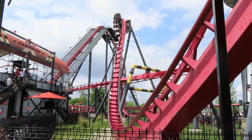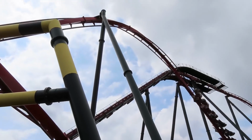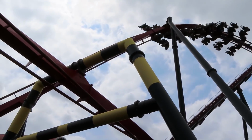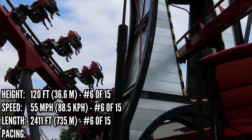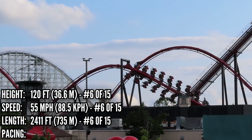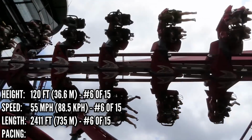I'm also surprised this only has 38 seconds of prime ride time. I had to do a double take. I would have thought it would land in the 50s, but here it is. It does rank 6th in height, speed, and length. You'd think a modern B&M looper like this would be longer, but remember, this was post-bankruptcy Six Flags. They didn't want to go crazy, and we're lucky to get something like this here.